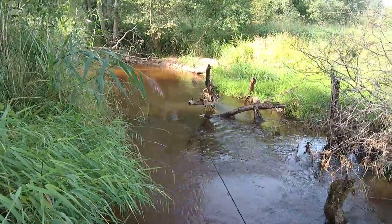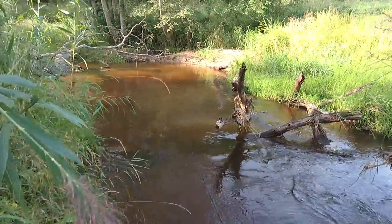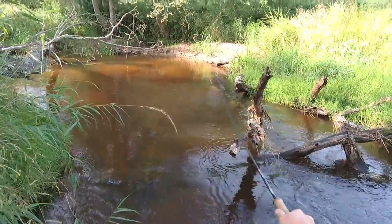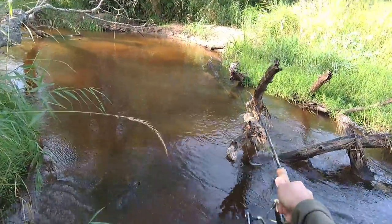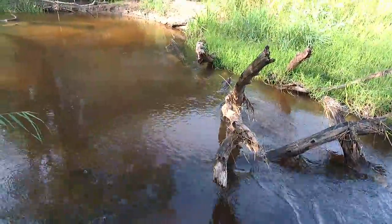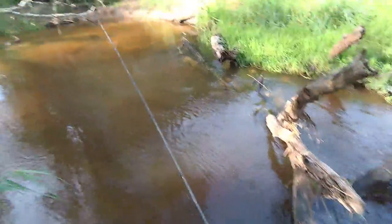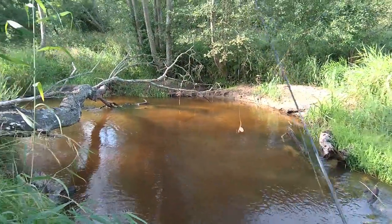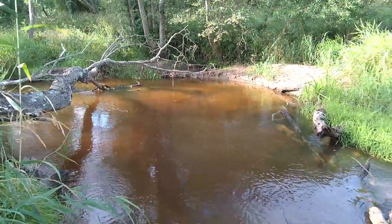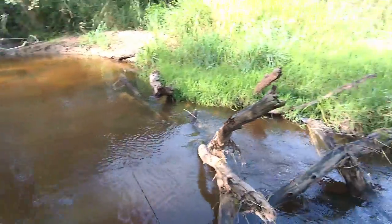Wow. I snagged it on that log, and usually attempts at unsnagging it in such circumstances will be fruitless from a distance. So I approached it immediately. Nice pot.